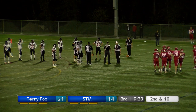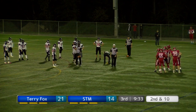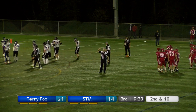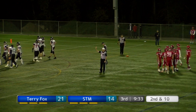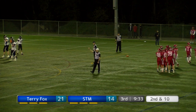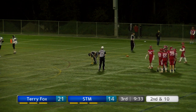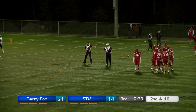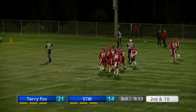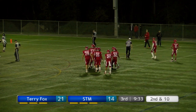As the officials will talk it over and figure out where they want to spot the football. It gives the St. Thomas More Knights a few extra seconds here to have a discussion with Coach Ciccone and the offensive coordinator, just trying to work on their game plan with great field position, and down by 7 at this time. It's a big part of this football game right now.